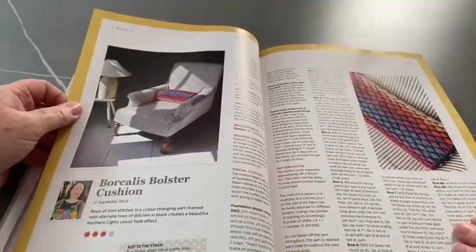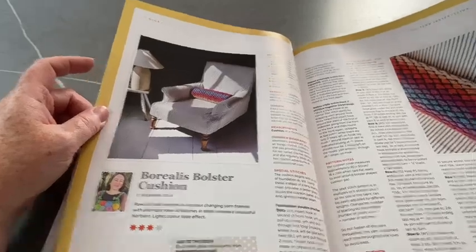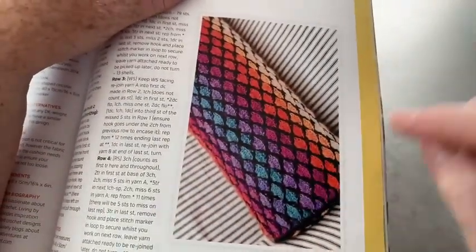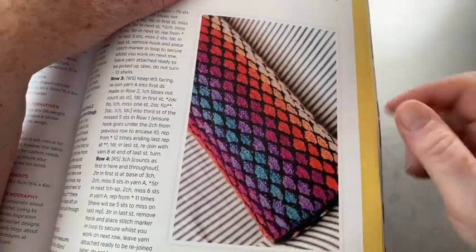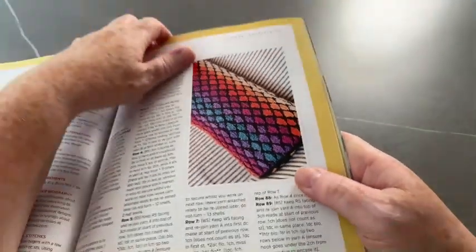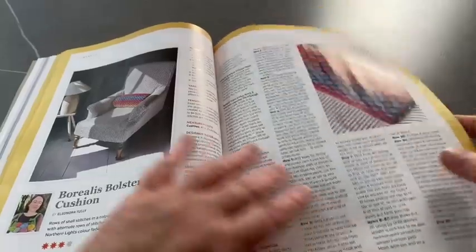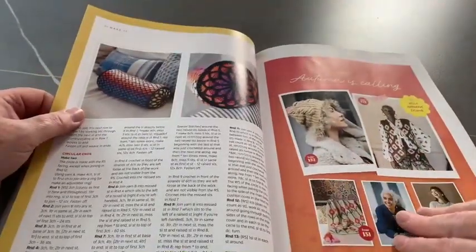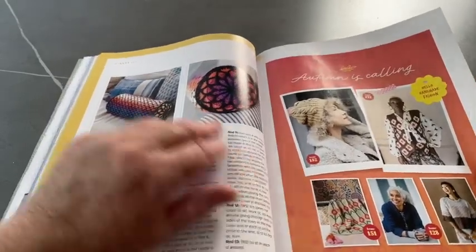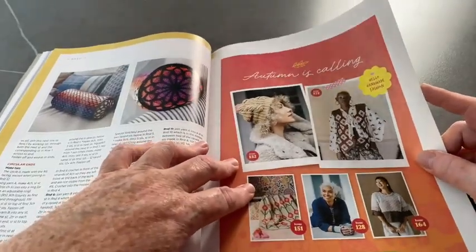Amigurumi advert. Borealis Bolster Cushion. Now I really like this. This is by Eleanor Tully. And here it is. We can see it is just basic shells, but the bits around them are darker, and it really does make that, I hate the word pop, but you know what I mean. It really does bring that to life, doesn't it? Which is a better way of saying it. I like it. And the ends, look at that. That's really nice. Oh, she's pulled out all the stops for that one. That's probably my favourite thing in here.